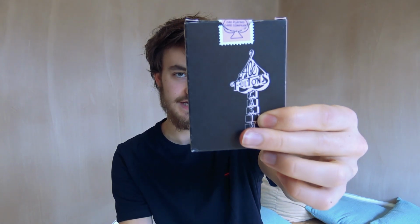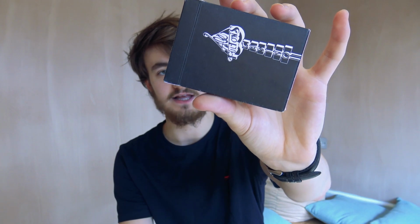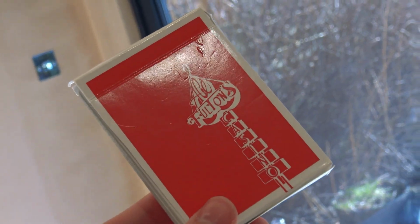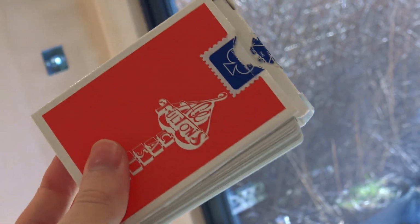Next up, I've got a couple of these. Where's the other one? There it is. Here we go. Okay, so these are the Ace Fulton Casinos. This is the pink and black edition. Wow, I really like this. It's actually got an embossed tuck on it, really nice, and a matte finish. This is more of a glossy finish, and while I think it's nice, it feels a lot less luxury than this one.